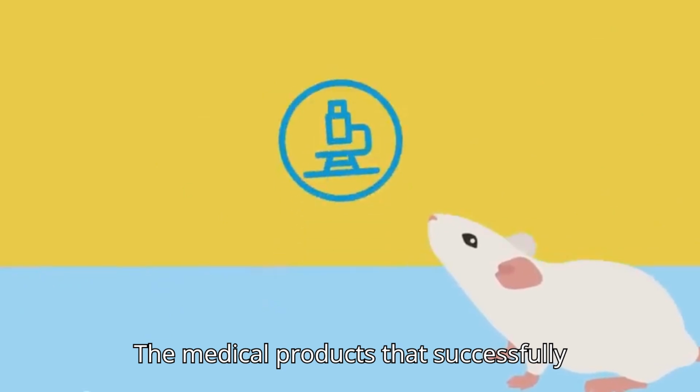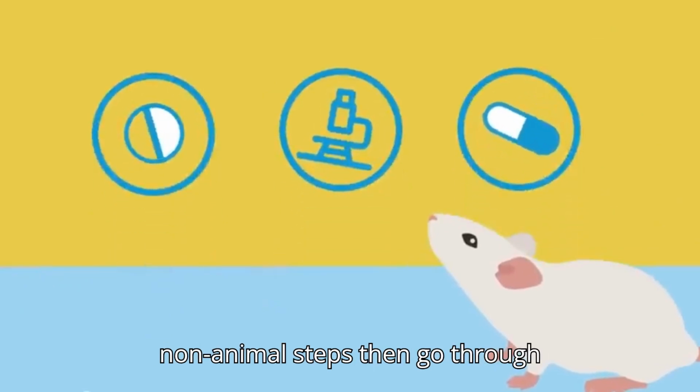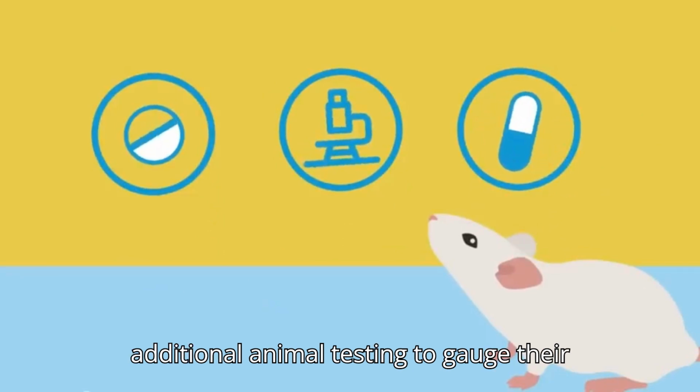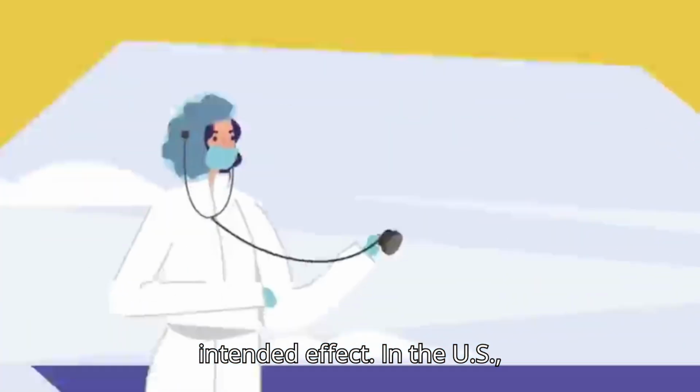The medical products that successfully make it through these initial animal and non-animal steps then go through additional animal testing to gauge their safety and to ensure they produce the intended effect.